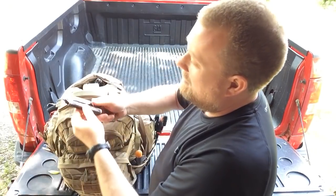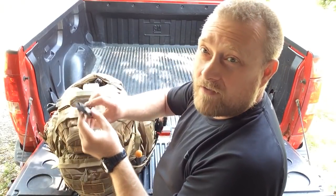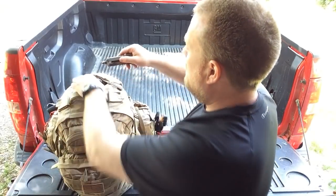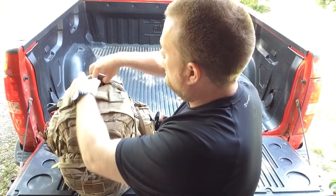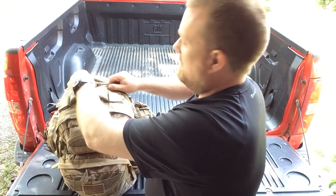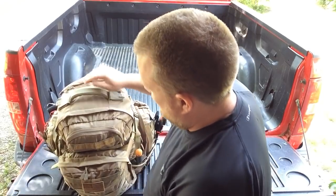The next thing here is my old beat up multi-tool. This one I've had forever, but that way I can fix some stuff. I can work on things. Again, there's multiple tools in there. It's got screwdrivers and stuff on it. It's the Gerber variation of it. Leatherman's good too. I just happen to carry the Gerber.